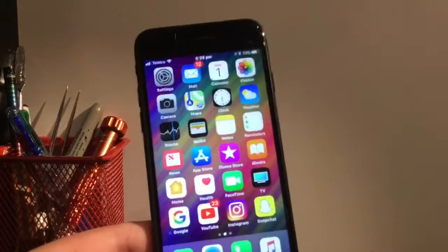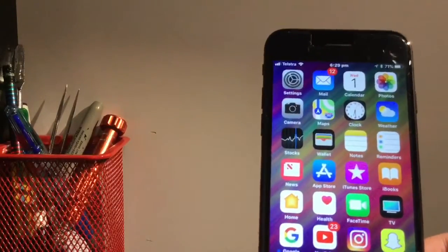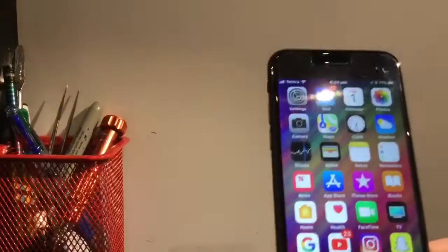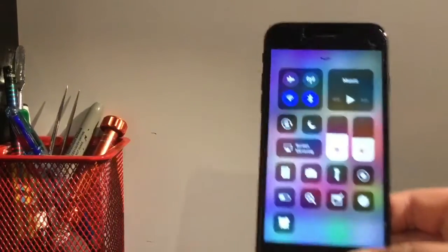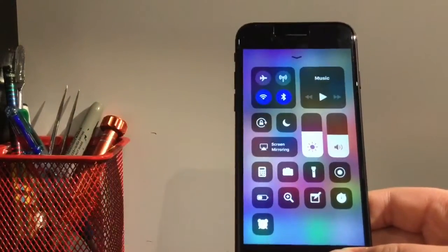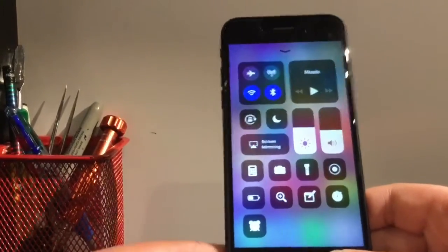So now we are getting really close to number 1 of my favorite things, but in second place, this is really hard to pick between top 2 and 1. But for second place, I've chosen the Control Center. This is brand new with iOS 11. First time you've ever been able to customize it. You can choose what you want in it. But there are so many hidden surprises in it.